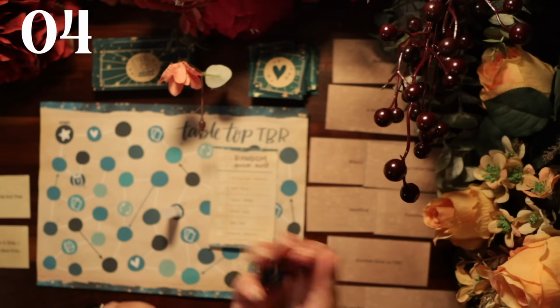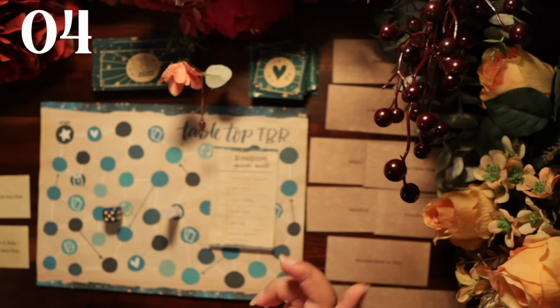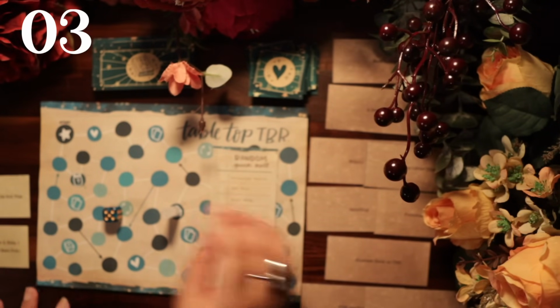Okay, let's see what we're gonna get. Okay, we got a 5, which is another TBR jar. So that means what? We have three more rolls to go, I think. Okay, time for another TBR jar pick. I don't know why I wasn't expecting that, but okay. Caught me by surprise. I think things are getting folded together, so let me try and separate these again.